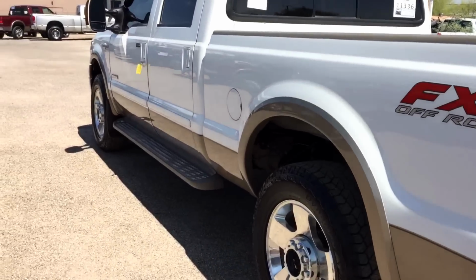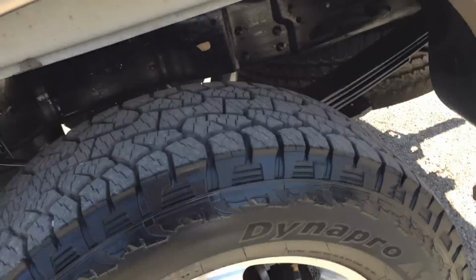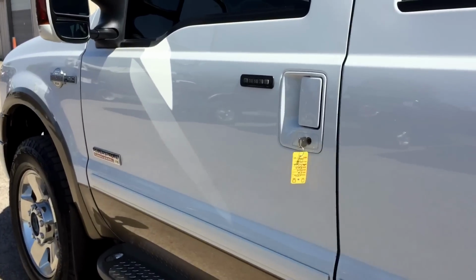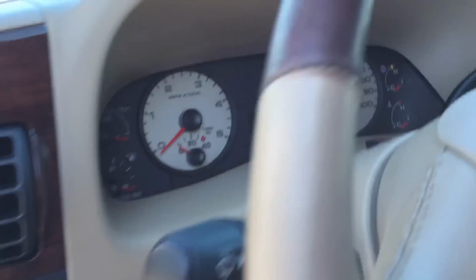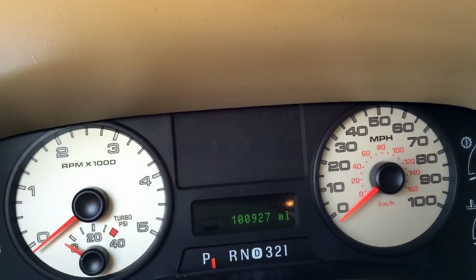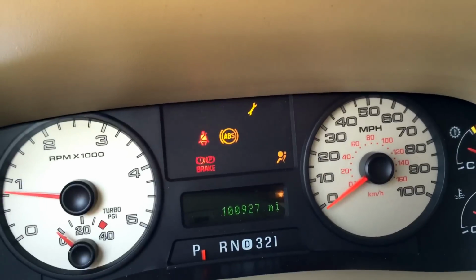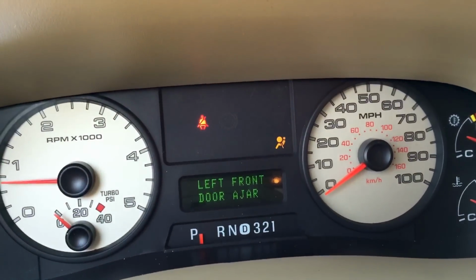Boy, this guy was a good driver too, man. Usually you get all kinds of dings on the sides of these things, especially diesel trucks, as people use them. But this one was treated very well. Alrighty, I'm gonna fire this thing up. 100,927 miles.